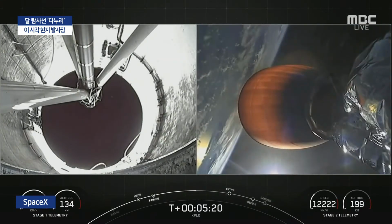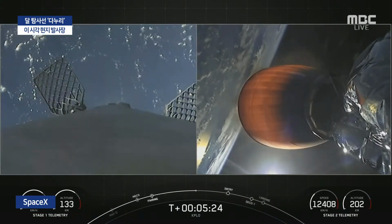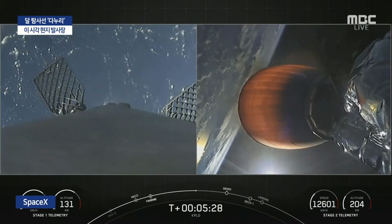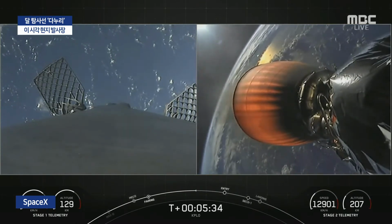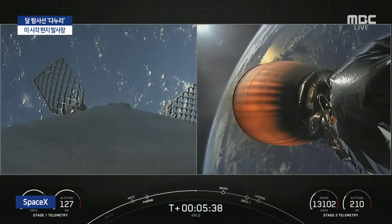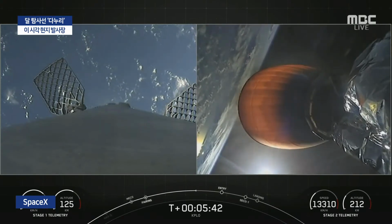This view that you see on the left-hand side of the screen, that's actually inside the interstage looking up. We mentioned those pusher rods, and that we saw a glimpse of those with that video. You can also see some action on the left-hand side of the screen. We see some bursts of white gas. That is nitrogen from our attitude control system. That in conjunction with those hypersonic grid fins that you see on screen.